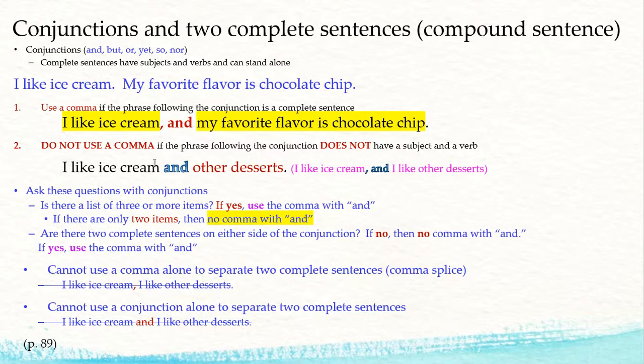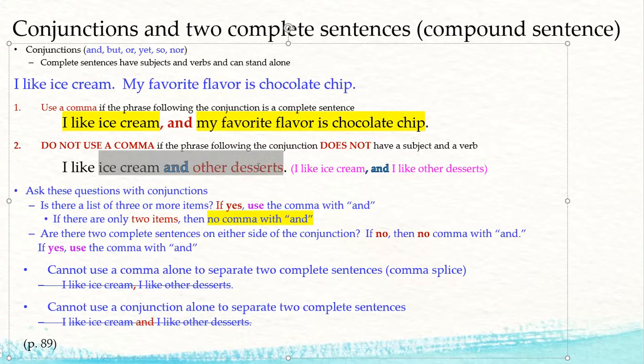So do not use a comma if the phrase following the conjunction does not have a subject and a verb. So like this one has an example here. I like ice cream and then other desserts. So there's really 2 items in the list here. So if I wanted to use the comma, then I have to have a complete sentence on this side and a complete sentence on the other side.